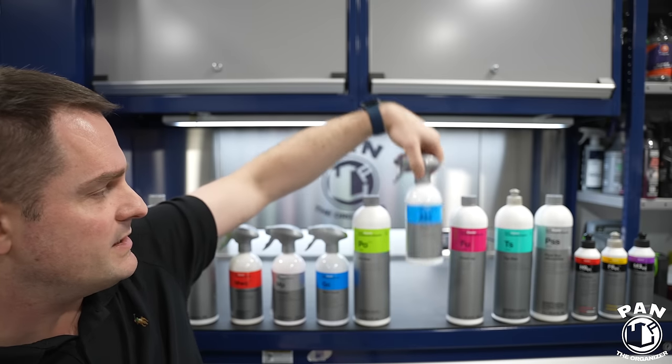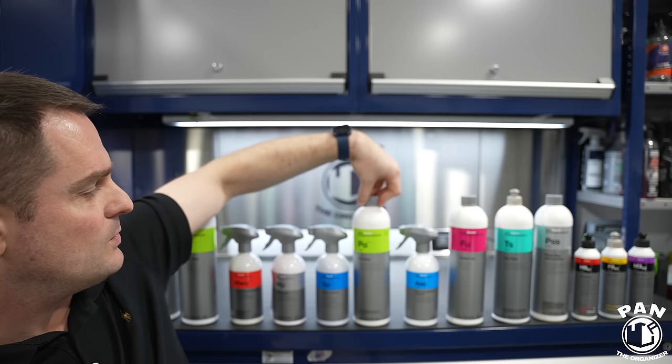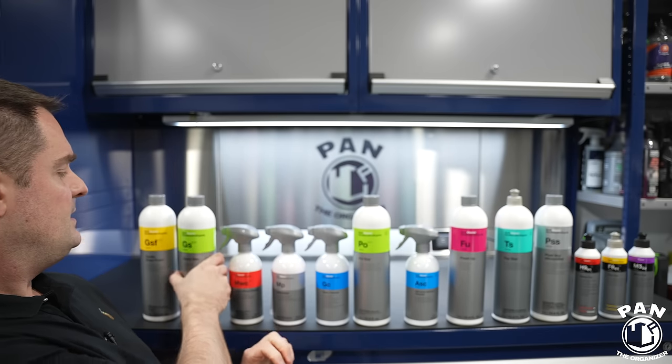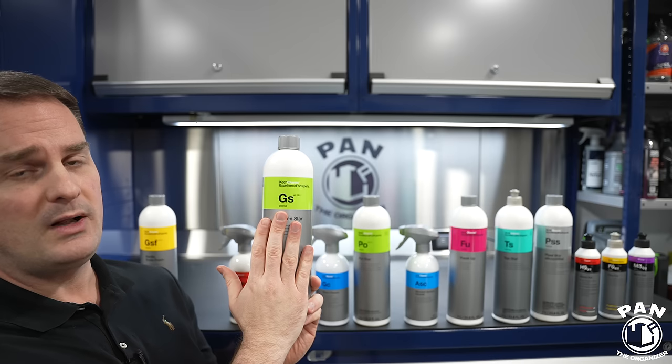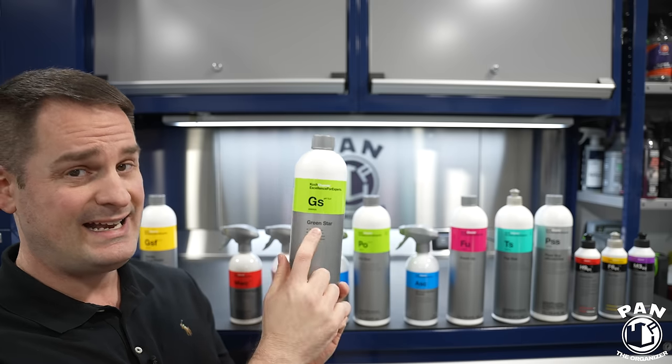So this one here is ready to use. That's why it comes with the trigger sprayer. And the Polestar is the one you're going to dilute, so a bit heavier use. So for super heavy duty, once again, you can have things like the Green Star, pH 12.5, if you have heavy dirt and grime, so you can dilute this. Use this inside and out.